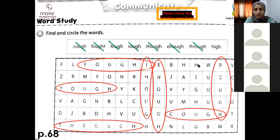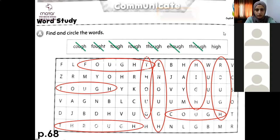Okay, so H, I, G. Teacher, I found them all. H, excellent. Yeah, they are easy to find. Very good, everybody. We still have 4 minutes to listen to your sentences.